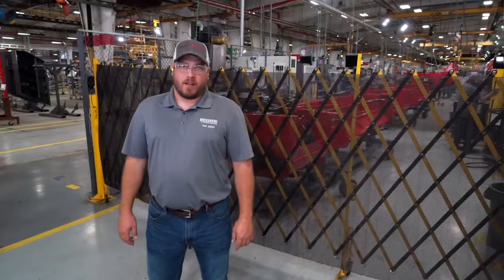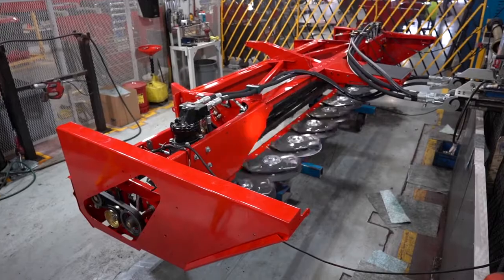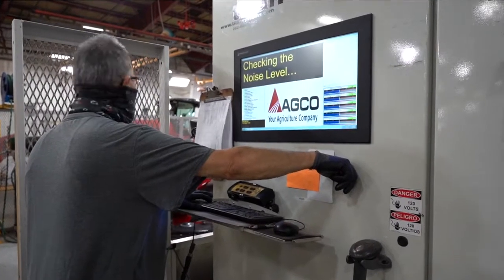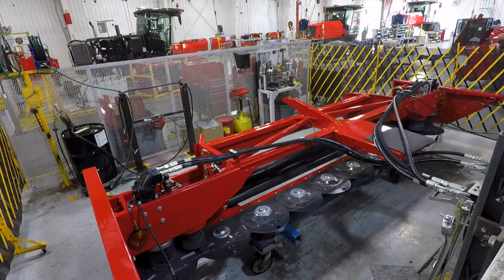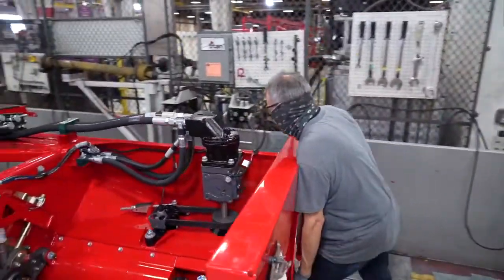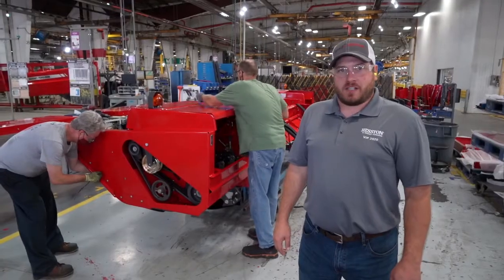Every rotary header must pass a quality check before it goes out of the building. Behind me is the run-in station where we test electrical functions, hydraulic functions, and actual running of the header. The run-in machine fills the hydraulic lines as well as checks all the electrical components. After the run-in station, the rest of the shields are installed on the header.